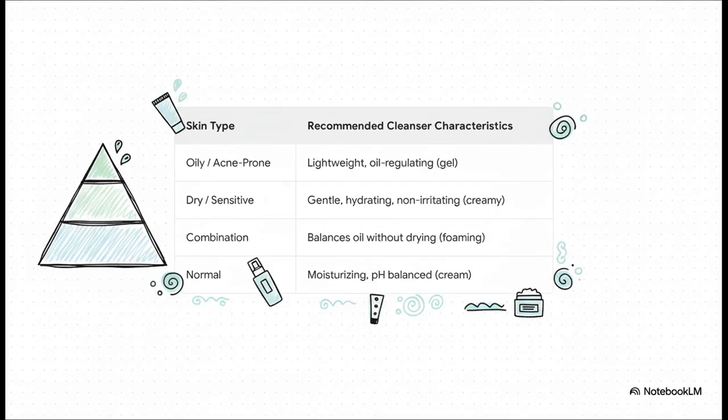And this is where the pyramid becomes so incredibly useful. You can use it to make smart choices based on your skin's current needs. If your skin is oily, you might choose a lightweight gel cleanser for that core level. If it's feeling dry and sensitive, you might opt for a gentle, creamy one instead. You adapt the blueprint to you.